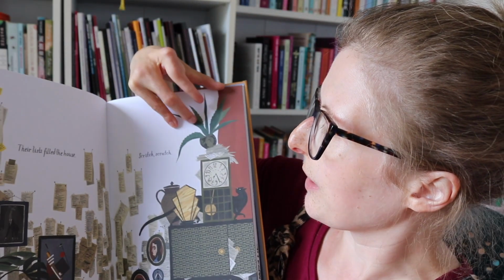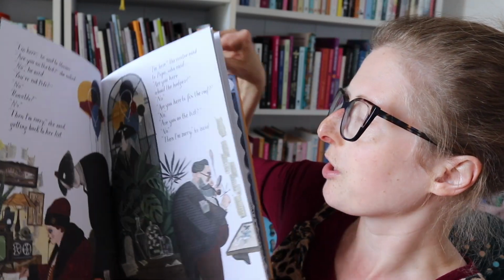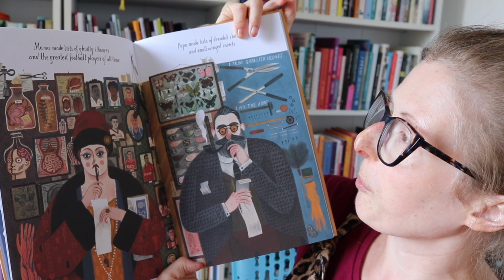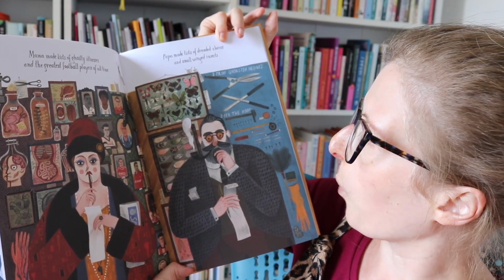but let me show you the illustrations, because it's the illustrations of these that I love so much. There we go. Mama made lists of ghastly illnesses and the greatest football players of all time. Papa made lists of dreaded chores and small winged insects. Then someone comes and knocks at the door, and that person wasn't on their to-do list for the day, and they don't really know what to do about that.